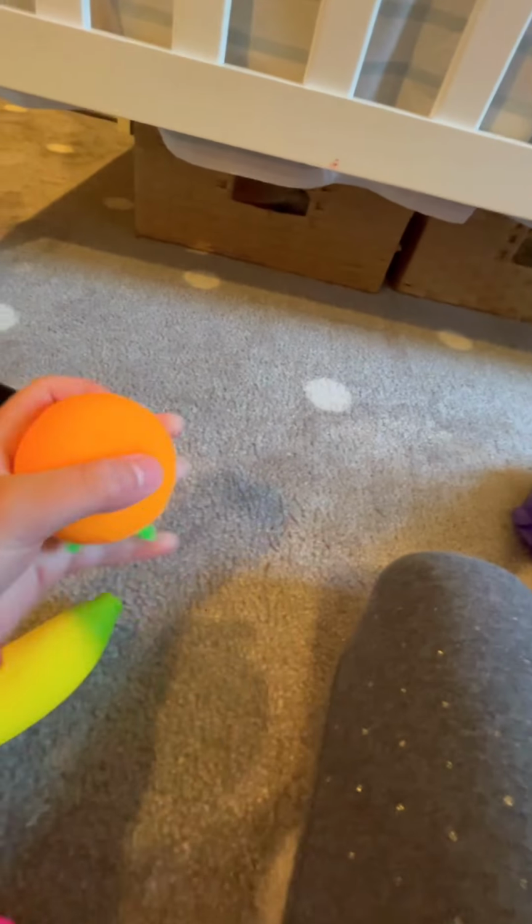I really like this banana. My favorite is the banana and strawberry. The orange one is okay. Well, no, actually all of them are my favorite. Put that over there. I'm just gonna randomly pick. And of course the big poppet.